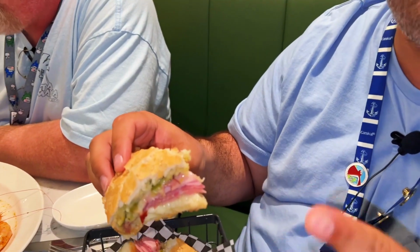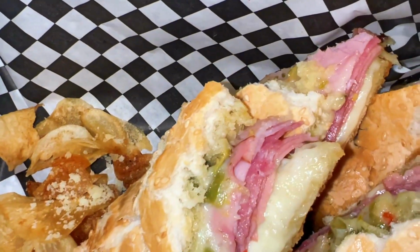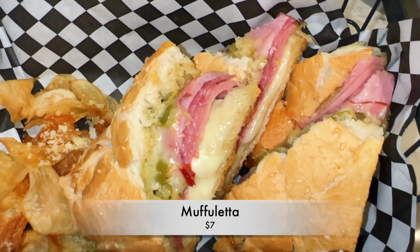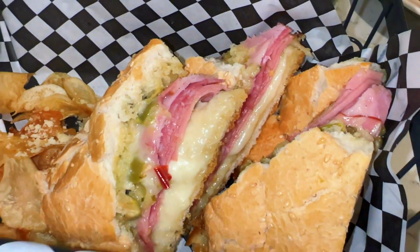All right, we're trying so much food here. Again, so far there's not been a single item that's not been amazing. So the Muffuletta here, I'm gonna take a bite. Classic New Orleans sandwich. Oh my God.